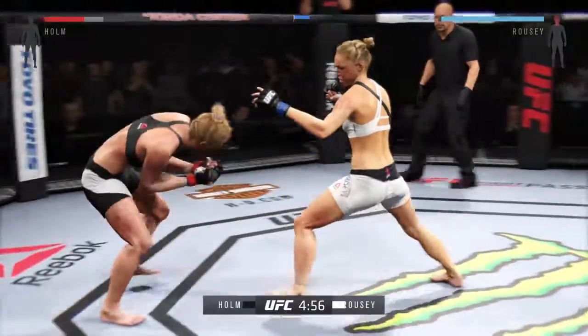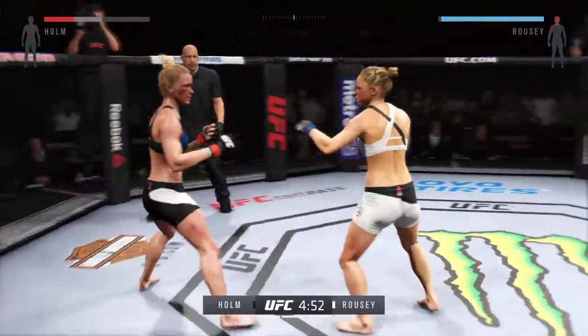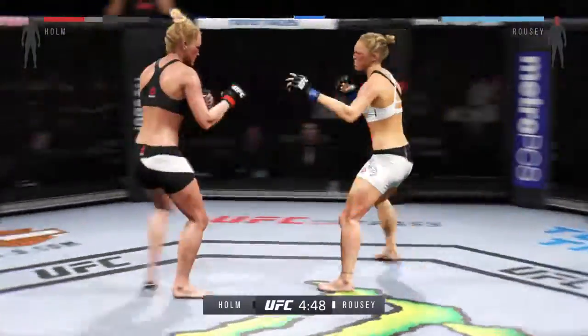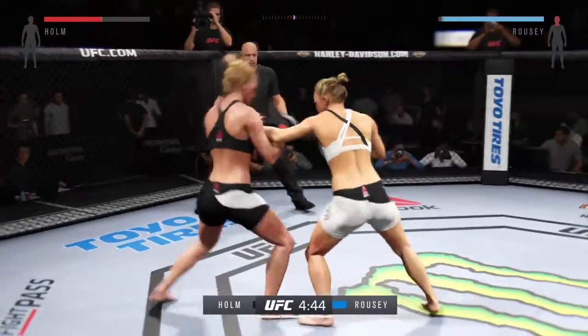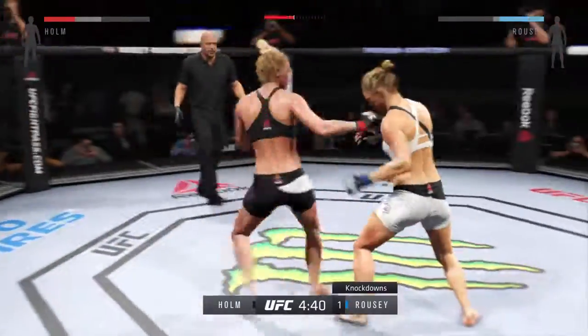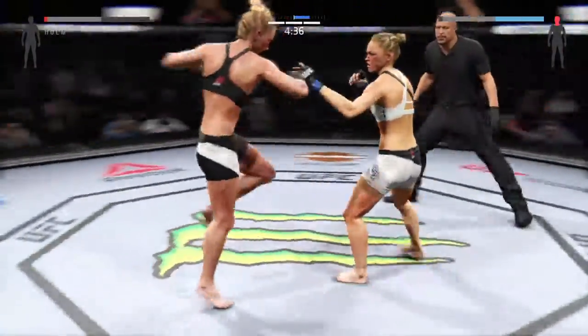Good jab. The feints are really setting up this great striking. Head kick. Good straight by Holm. Joe, look at that. Knockdowns landed thus far in our fight. Look at that! Oh, my! She might try to finish this fight here. Trying to stay out of trouble here.